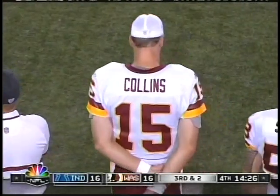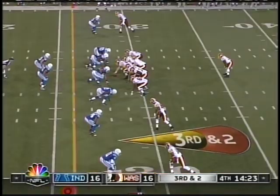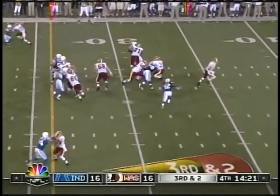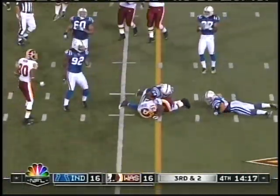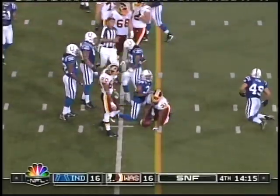Burl Toller comes out to the left side in the slot. Man to the right, Billy McMullen. 3rd and 2. Rock Cartwright, the running back. Hand off to Rock, looking for running room. Makes a cut. Got the first down to the 26-yard line. He almost broke it big, didn't he?